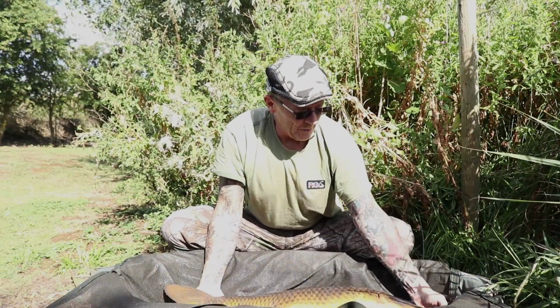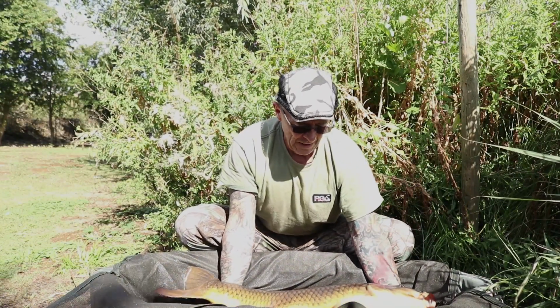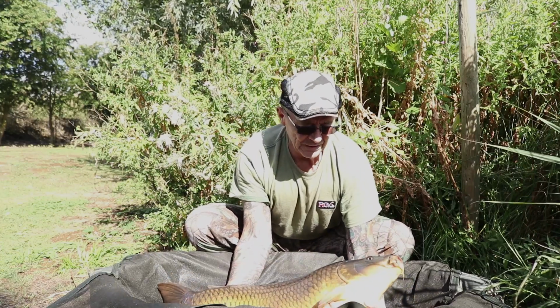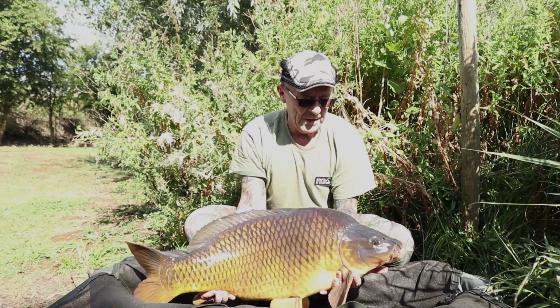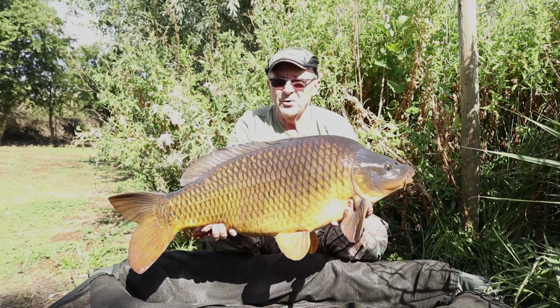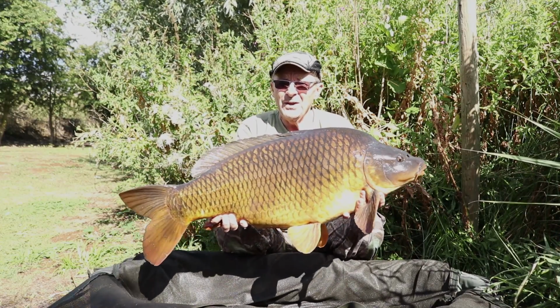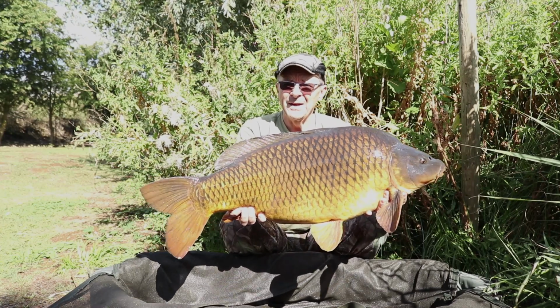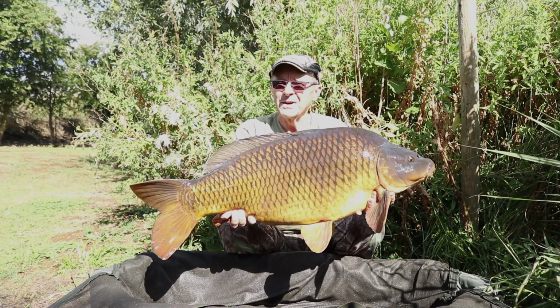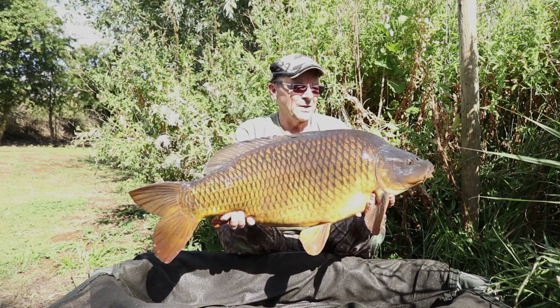Well, here we go, everybody. Nice start to the session. An absolutely mint, scale perfect, 27.5-pound common, which proper gives us a run around. Fought like crazy. What a perfect looking fish. Look at the size of the paddle on that. Absolutely enormous. Crack and fight. What a fantastic start.